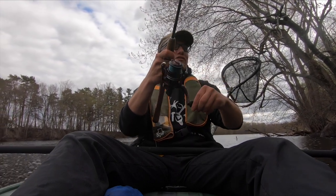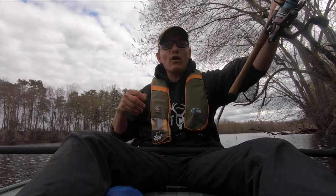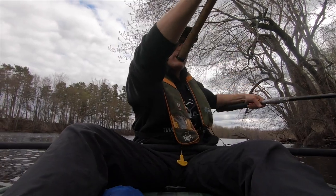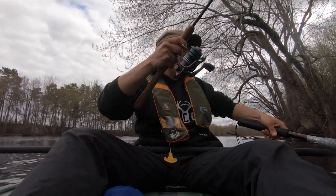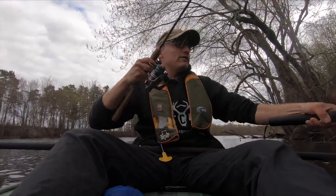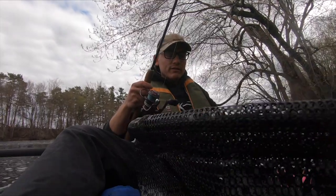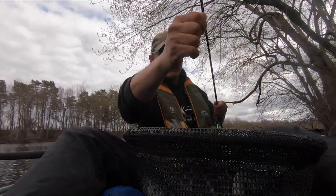Fish, let's go. Another pike, little pike. It's every fallen tree. I swear, every fallen tree seems to have a fish. This thing's just a little guy, very small. And he's in the net. That's a very, very small pike. This is a tiny, tiny fish.